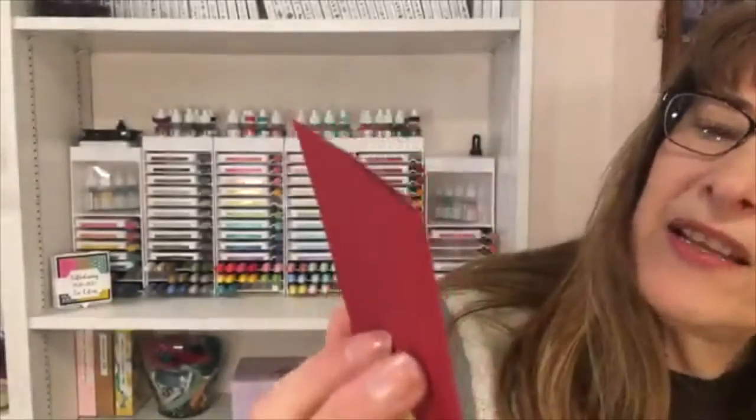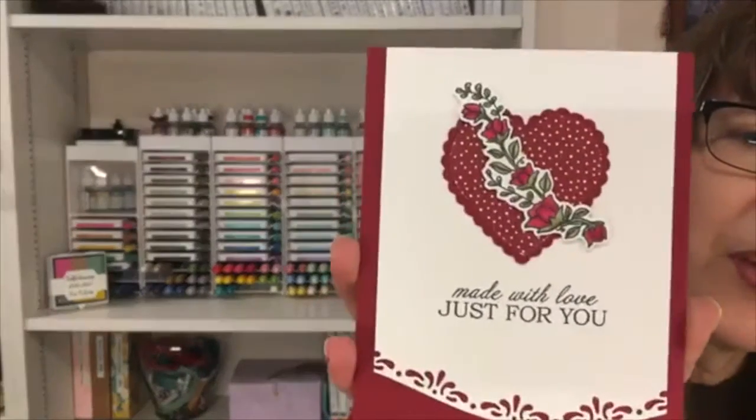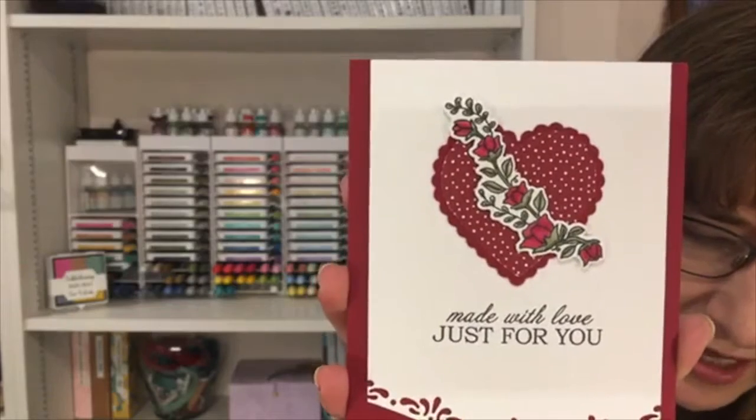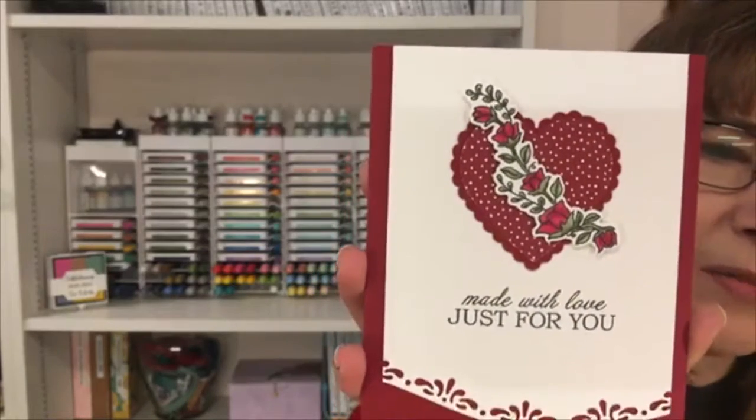So there's a sentiment in there that says made for love, just for you. And then you could do a heart punch out and then just a little swag through the heart punch out, which is really cute.